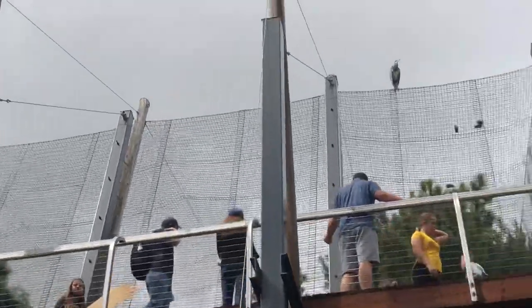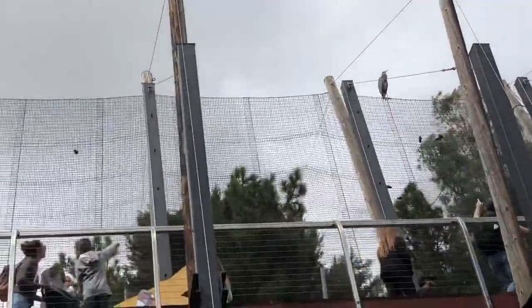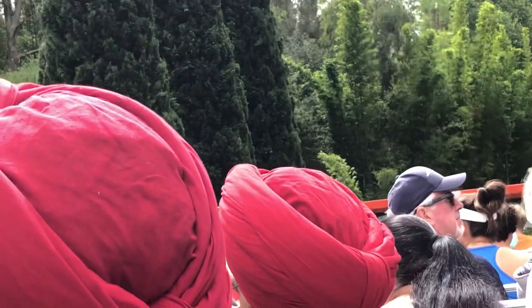And we also have our white-breasted cormorants in the nest here, the giant white pelicans, the blue heron, which are a native species of San Diego, and the occasional little freeloader that lives here. Yeah, I'm looking at you, ducks. They're really just here to steal our snacks.